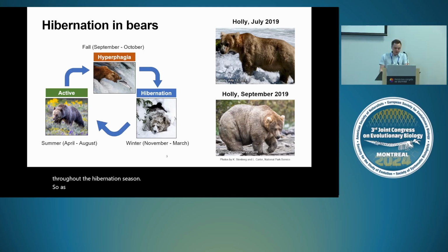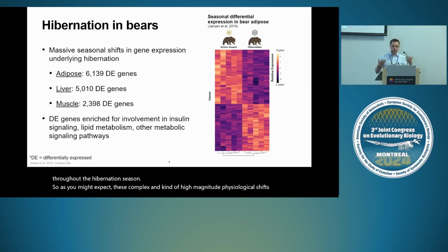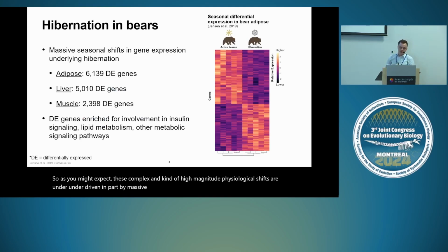So as you might expect, these complex and high magnitude physiological shifts are driven in part by massive shifts in gene expression. In the adipose tissue, where a lot of this metabolic activity is shifting, we see over 6,000 genes that are differentially expressed between the active season in summer and hibernation in winter. Liver and muscle, other tissues we've looked at, have 2,000 to 5,000 genes. As you might expect, a lot of these are involved in metabolism. So in adipose in particular, we see shifts in insulin signaling genes, lipid metabolism, other metabolic pathways that are more specific to liver and muscle in those tissues as well.